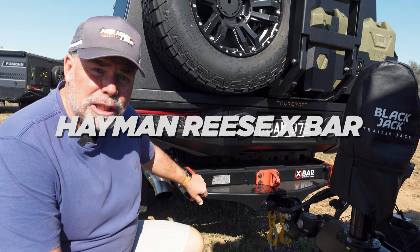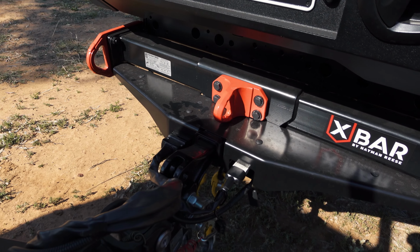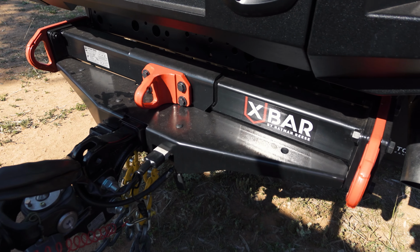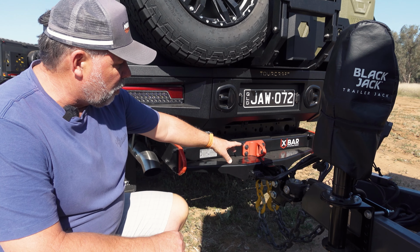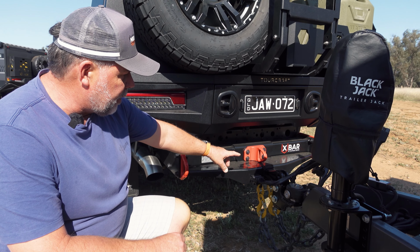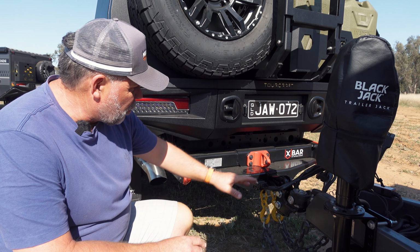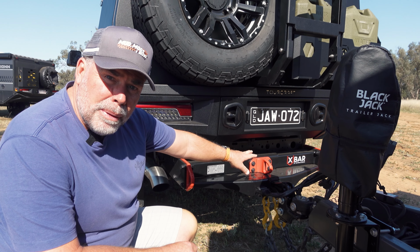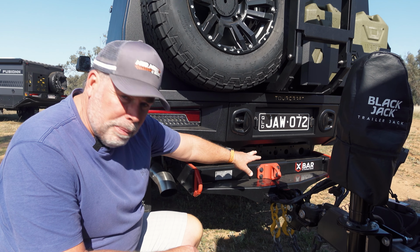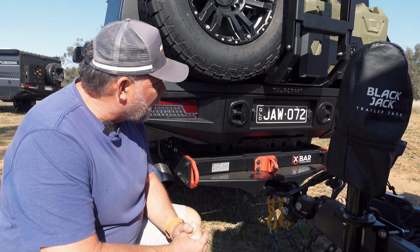So Hayman Reese X Bar on the back. It's got 3 rated recovery points, and it's a bit better departure angle too than a normal Toyota tow bar, and also the rated hitch there for the caravan, and all the Anderson plugs and everything, and the 12-pin trailer sockets all there, along with airbags in the back, so there's a few valves up in there to control the airbags up and down with. That's the back of the car done.